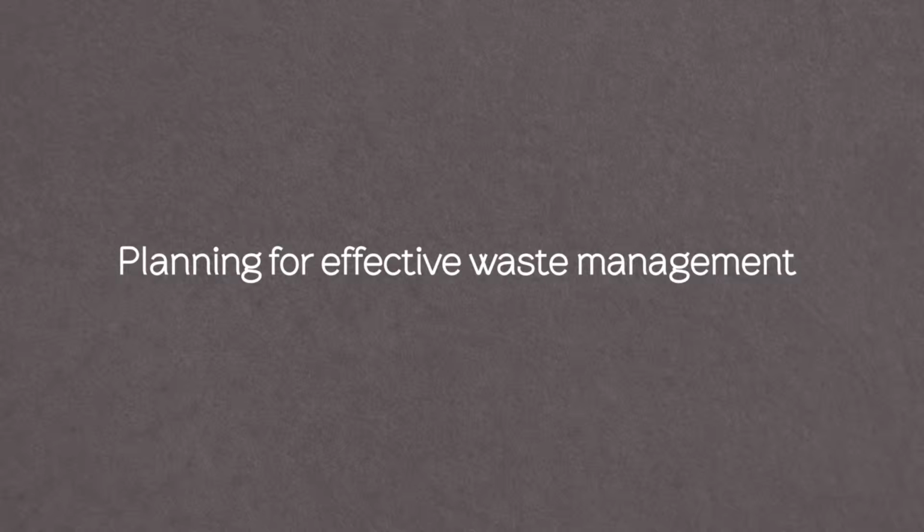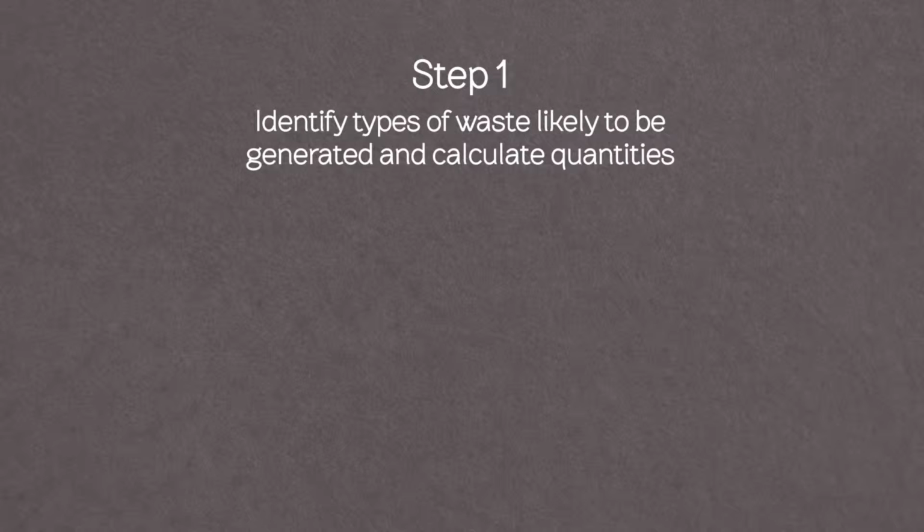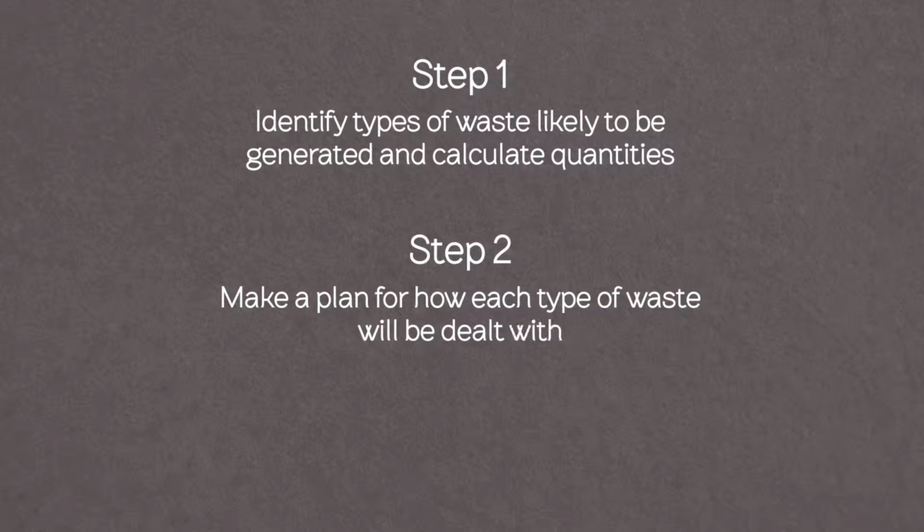There are 3 key steps you should follow to manage your site waste effectively. Step 1. Work out the types of waste likely to be generated and how much there will be of each type. Step 2. Make a plan for how each type of waste will be dealt with. Can it be reduced, reused or recycled? Or does it have to go to landfill?